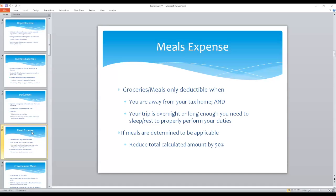So meal expense, groceries, meals are deductible when you're away from your tax home. Your trip is overnight long enough where you need sleep, rest from your duties, and you need food. Those would be deductible. The meal thing, they change it all the time. Mostly for the big CEOs, they take full advantage of these things and really abuse the system on that.